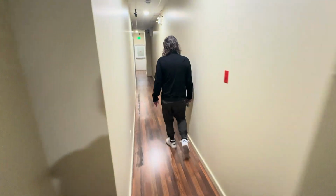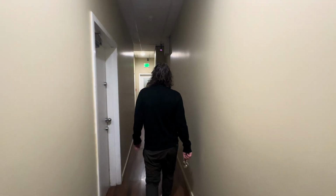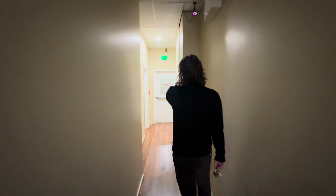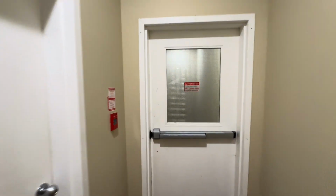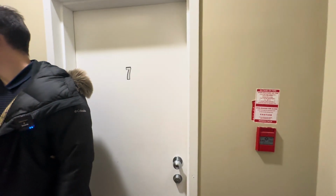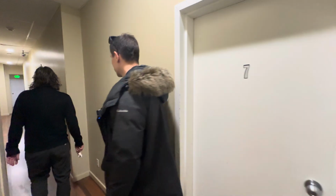So that storage, are you using it or is it being rented out by someone? I had it rented before once. So right here is another big one. It's all renovated and everything. How much were you renting that storage room for? I was getting $80, like 15 years ago, when I used to have the penthouse. And then here's where this is my place.